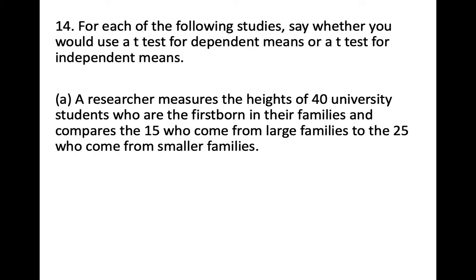A researcher measures the heights of 40 university students who are the firstborn in their families and compares the 15 who come from large families to the 25 who come from smaller families. This is a t-test for independent means because we have two groups of people. One group comes from large families, another group comes from smaller families, and there's only one measurement from each. We're getting the height from just each person. So independent means.